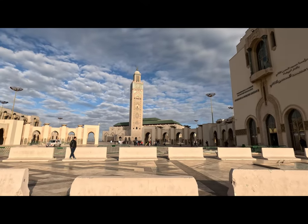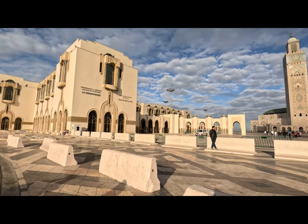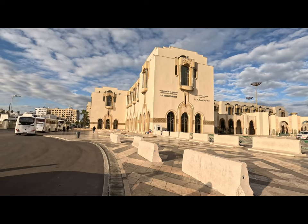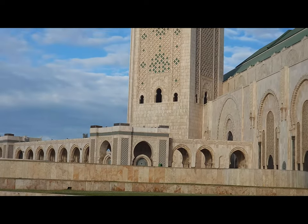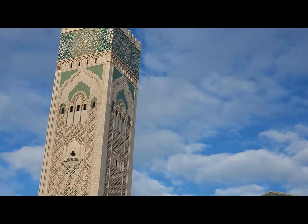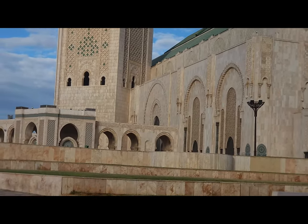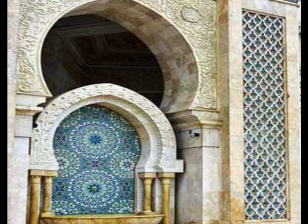Look at the outstanding craftsmanship. What you're looking at on the outside is just as impressive as the inside. It took more than 7 years and as many as 10,000 artisans to complete the intricate masterpiece. Its minaret is the world's second tallest minaret at 210 meters, which shines east towards Mecca. It is the largest functioning mosque in Africa and is the seventh largest in the world, where 25,000 people can fit inside.